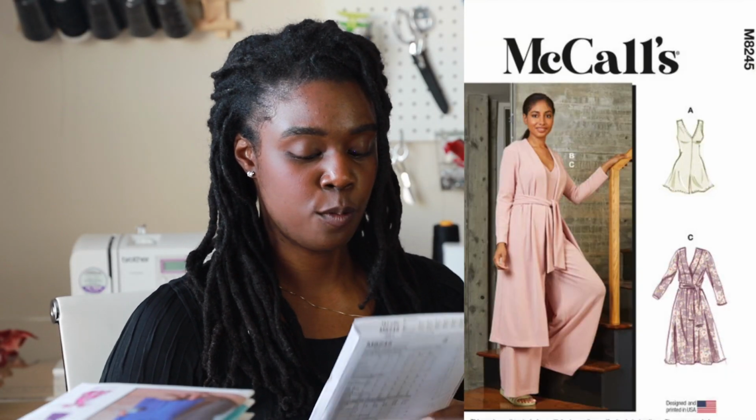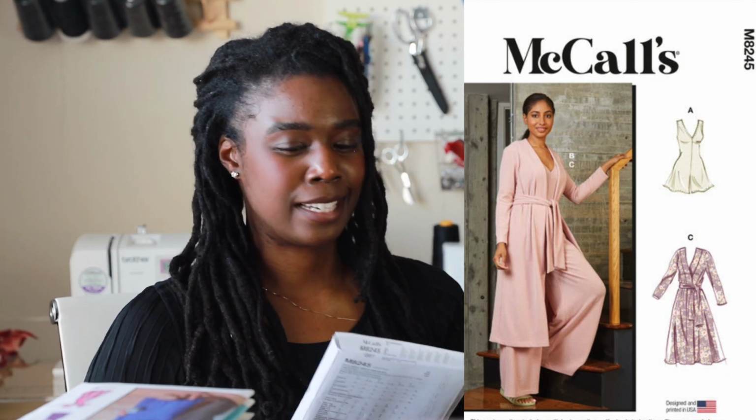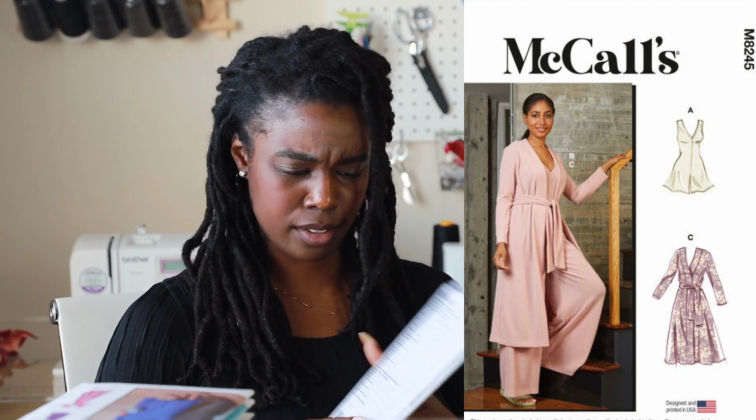Next up is McCall's 8245, more loungewear. So A is like a house dress. Well, in my opinion, it's a house dress. Oh wait, no, is that a romper?